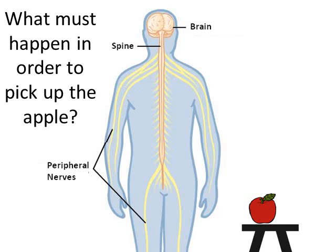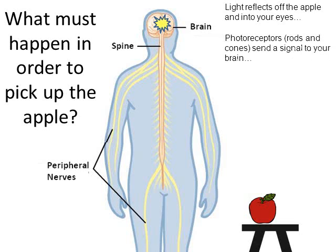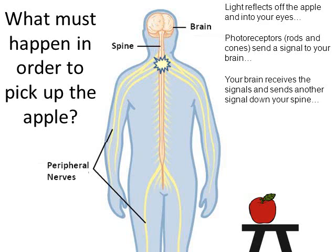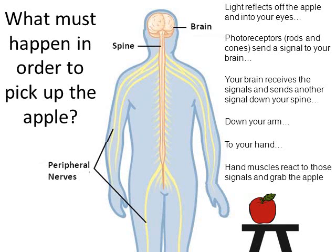So think about what must happen in order for this person to pick up the apple that's sitting on this table. Well, it's kind of neat. Light has to first reflect off of the apple. You saw the white arrow enter and the red arrow reflect. White light enters, red reflects to the person's eyes. Your eyes contain photoreceptors called rods and cone cells that will send an electrical signal to your brain. Your brain will then receive the signal and send a message, an electrical signal, down your spine, down your arm. Eventually, that signal will reach your hand. Now, the muscles in your hand will react to that electrical signal. Watch what happens. You start reaching for the apple, and eventually you grab the apple and you can consume it. But it's a lot of actions of your nervous system that goes into just picking up an object.